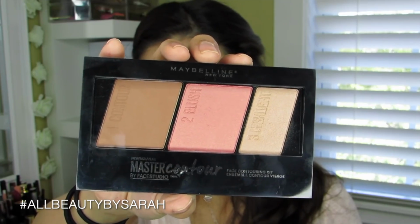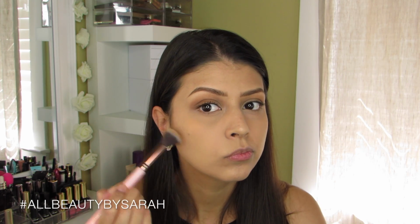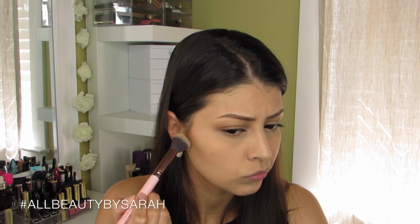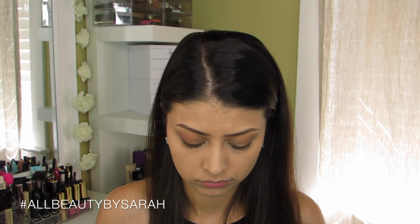Using the Maybelline Master Contour Trio, I'm going to be grabbing the contour shade with my Luxie 512 brush, which is a small contouring brush, and applying a little bit of that product onto the hollows of my cheeks, as to give me just a slight, more natural looking contour for an everyday look.